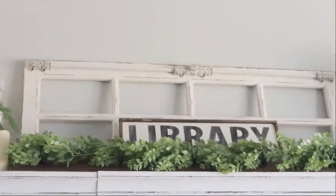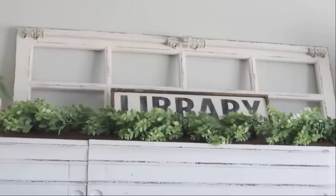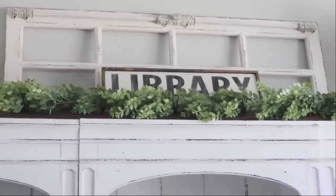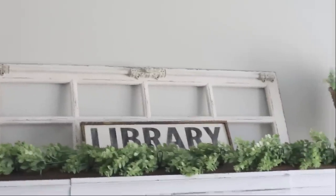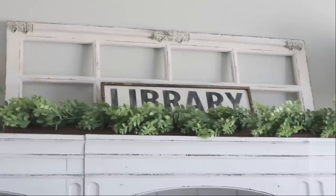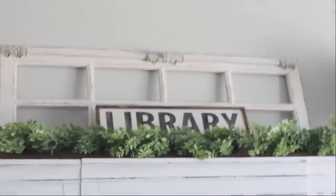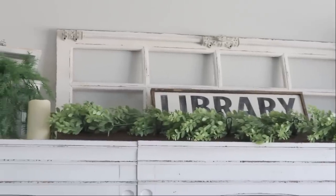That white piece is also from Hobby Lobby, and what I did was I set it on top of books so that I could get some height, and then I had to take the library sign and add that on top of books so that you could also see it, because this piece right here obviously would have blocked the library sign if I didn't put it on top of books. And that library sign is actually from Etsy. I'll link the seller down below.